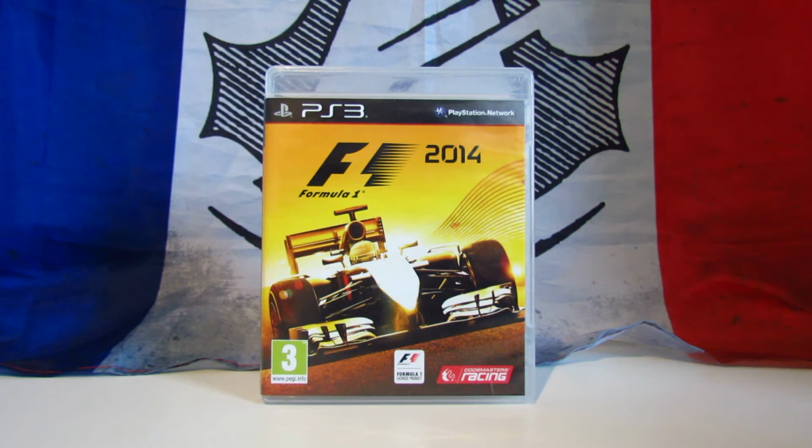Now, you may be asking yourself why I'm showing you a sport/racing game that comes out every year. Well, believe it or not, this game is valuable and will become rare in the future. The actual price goes from €20 on Amazon.de to $40 on Amazon.com. Normally, this kind of game becomes very cheap only a few years after the release, but this one kept its price because it's the last Formula 1 game made for the PS3.